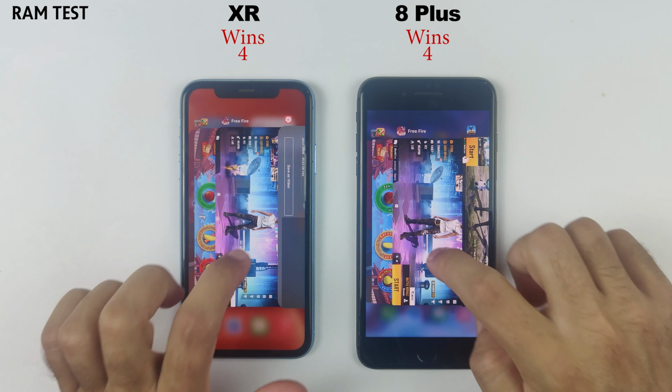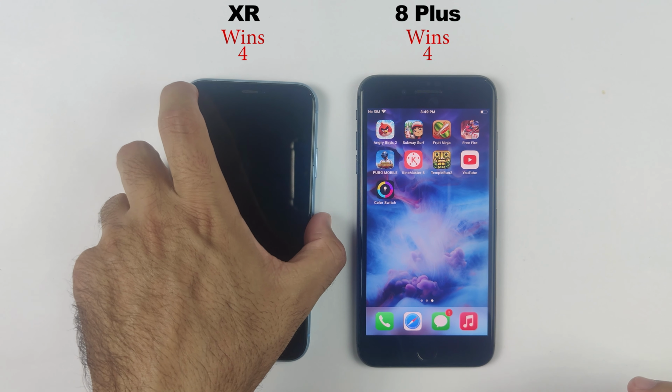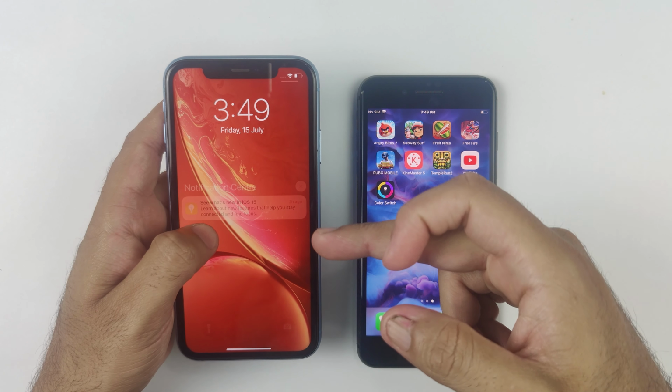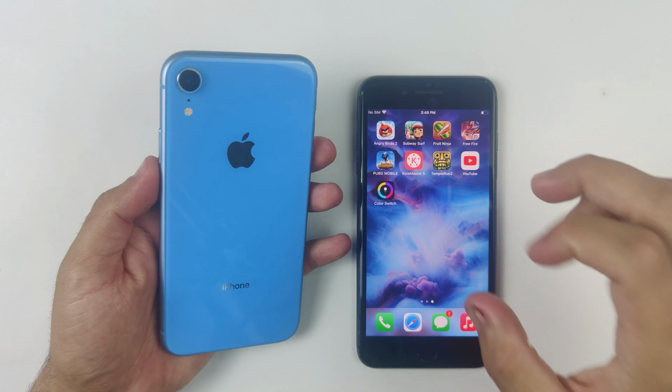Okay, welcome back. So it was a quick speed test comparison between the iPhone 8 Plus and iPhone XR. The conclusion is that the iPhone XR has got better performance, and if you are looking for the best iPhone for gaming in 2022, then at least the iPhone XR should be your iPhone for gaming, as the iPhone 8 Plus has got many issues, so it's quite risky for gamers, and I will never recommend this one in 2022.